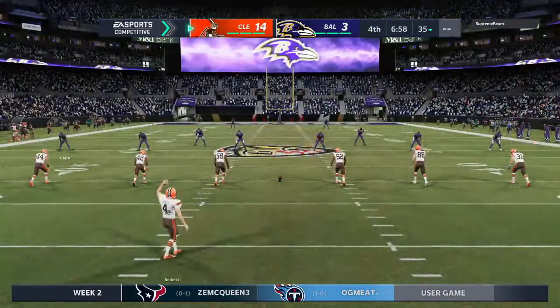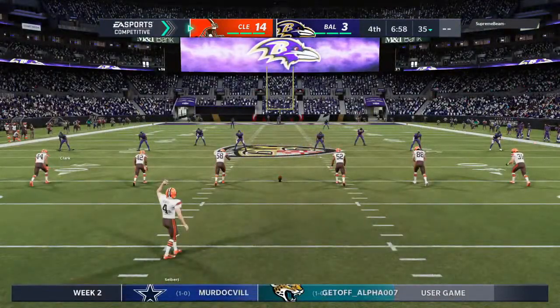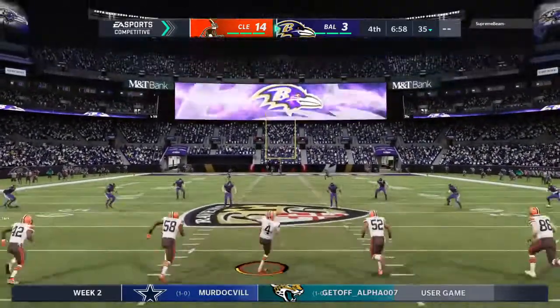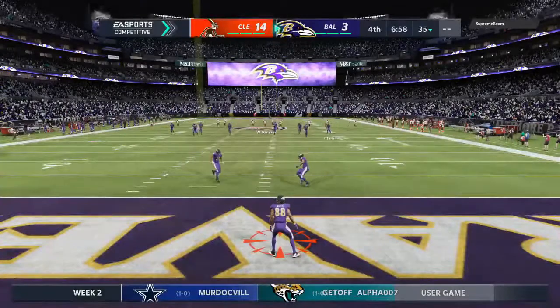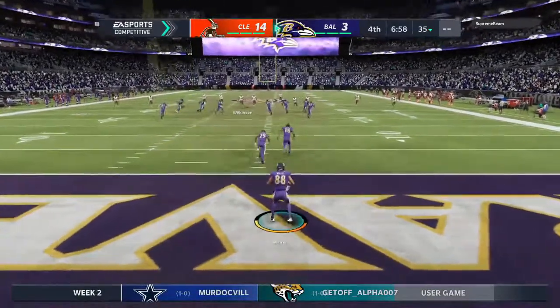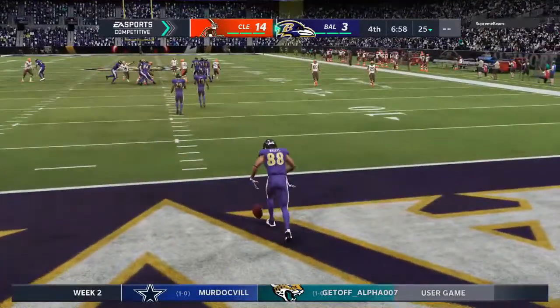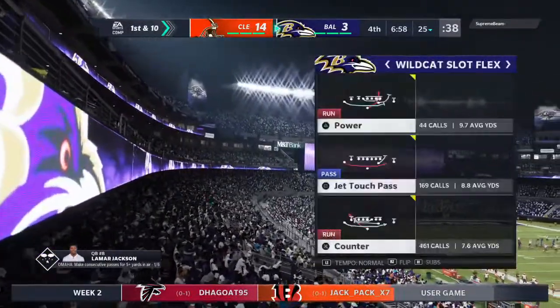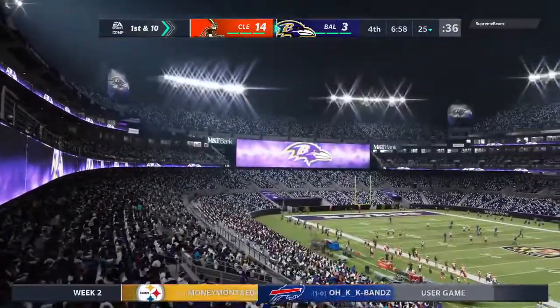Extra point by Seibert, up and good. And that pushes the lead up to 11. Following the touchdown, here's Seibert now to kick it off. Fields it in the middle of the end zone. And this will not be returned. It'll come out to the 25, at their own 25-yard line.